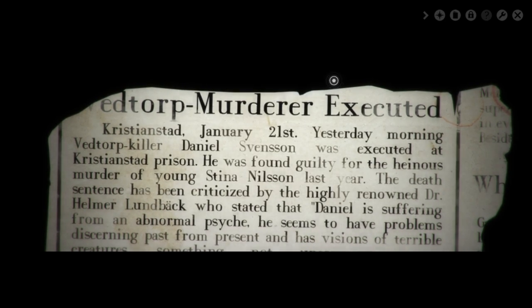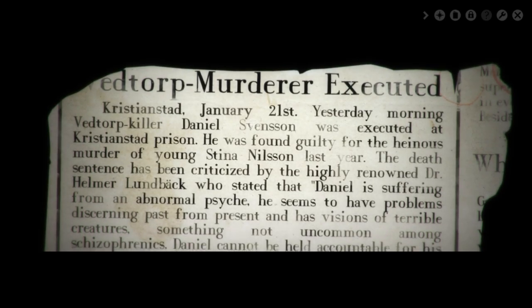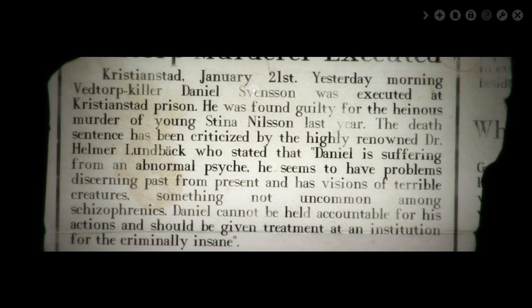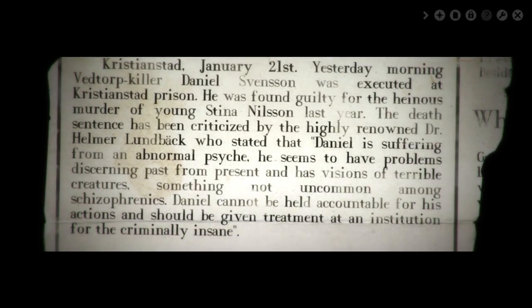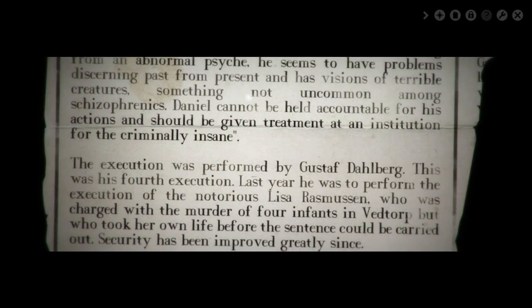And we finally gain access to the box. Inside the box, we find, I guess, a message from the future. A message from Theodore to Daniel. This one outlining the fact that Daniel is set to be executed. He has been found guilty of the murder of Stena. Even though he is mentally unfit to be executed, they still decide to go along with it.